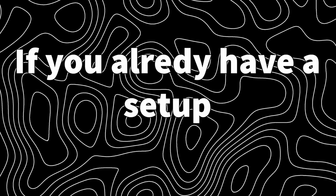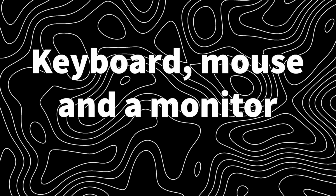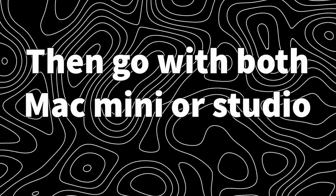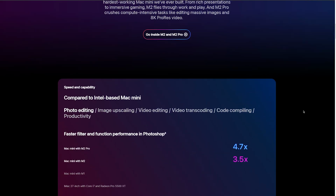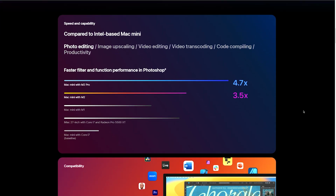If you already have a setup with a keyboard, mouse, and monitor, then go with one of either the Mac Mini or Studio. They are very small and powerful, and if you want a comparison, you can imagine the Mac Mini like the MacBook Air and the Studio as the Pro.